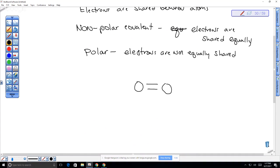So covalent bonds are always a solid line. You know that they're always a solid line. This means that they're sharing electrons. Do you think they would be sharing them equally or not? Equally, right? Because it's two oxygen. So these are equally pulling, because they're actually the same. Okay.